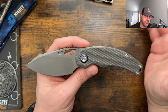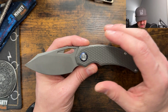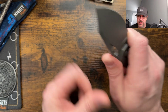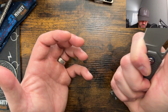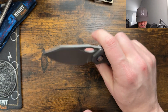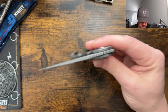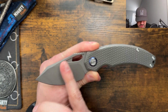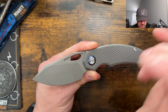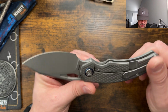But I guess I shouldn't be, because my own etch and wash on my Bugout that my wife gave me holds up really well too. So I'm really happy with how it's held up. Very comfortable ergos, joy to carry, multiple means of deployment depending on what you like. Great blade shape. I love the opening hole, how it has like a fuller hole on it. I love the diamond texture frag pattern on it.